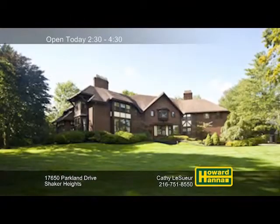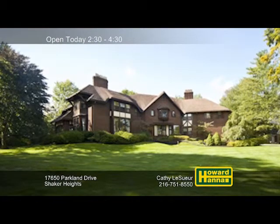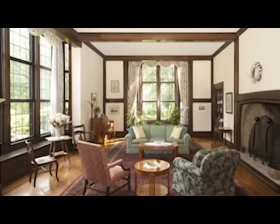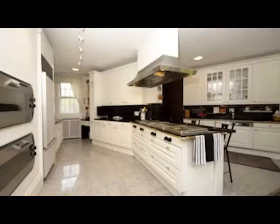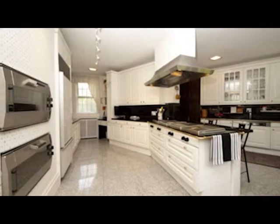Modern residences can't match the presence and curb appeal of this one-of-a-kind 6-bedroom, 4 1/2 bath Tudor in Shaker Heights. High beam ceilings, leaded glass windows, wooden accents, and a dramatic fireplace make a great first impression in the living room. The sleek, updated kitchen is equipped with black granite countertops and top-of-the-line appliances.